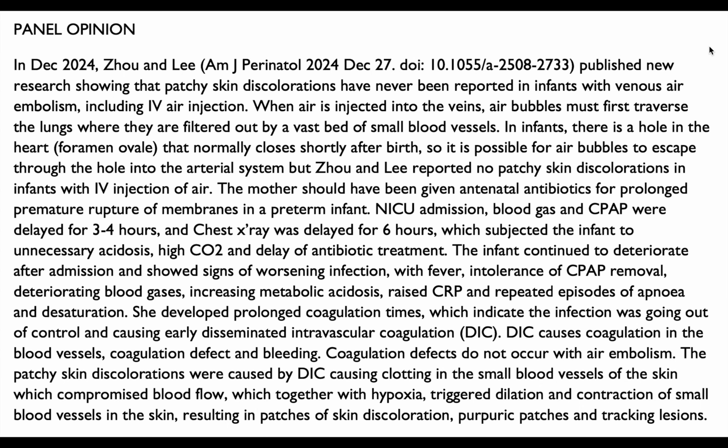In December, so this is going over something that we've already looked at, but I will go over it again. In December 2024, Zhu and Lee published new research showing that patchy skin discolorations have never been reported in infants with venous air embolism, including IV air injection. When air is injected into the veins, air bubbles must first traverse the lungs, where they are filtered out by a vast bed of small blood vessels. So I'll continue from new material here.